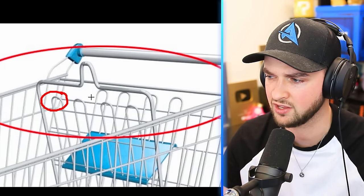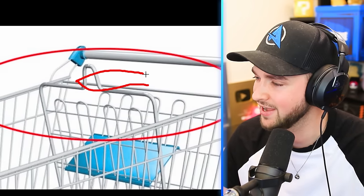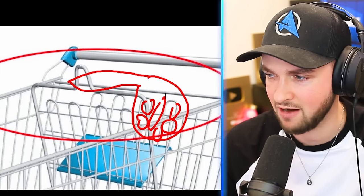But if you look at all of these little bits that are sticking up, or most likely the best one here, then your shopping and everything in it can be held inside and you don't have to carry them.